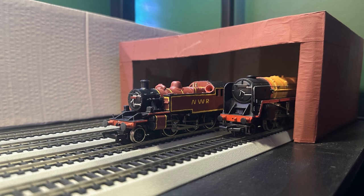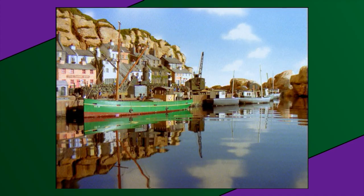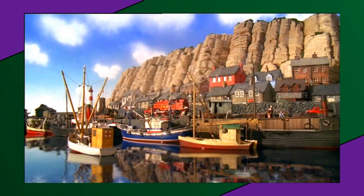Arthur would enter service on the Northwestern Railway in January of 1969, wearing LMS maroon with Northwestern Railway lettering. He was assigned to the freshly built Harwick branch line. Arthur would run the line solo until Ryan joined him in the late 70s. Today, Arthur still runs the Harwick branch line with Ryan, and absolutely loves his life on Sodor. And he wouldn't have it any other way.